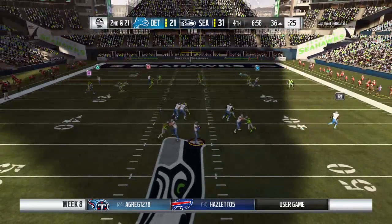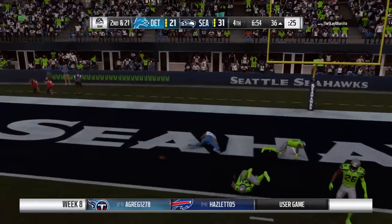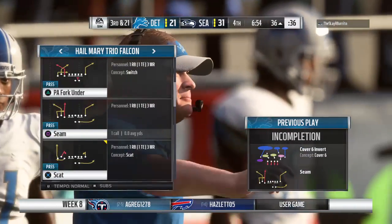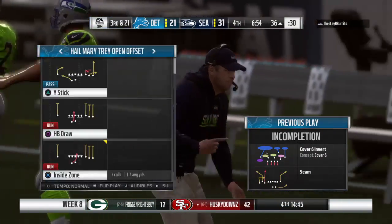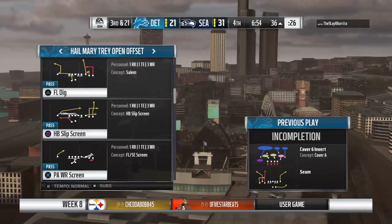Now they'll throw here out of the gun. Trying to lay one up deep. And oh, not only did he drop it, he dropped it in the end zone. This defense was definitely alert to the possibility of the deep ball, and they were more than ready for it. They've got the lead, 4th quarter. Maybe can expect more passes like that downfield.